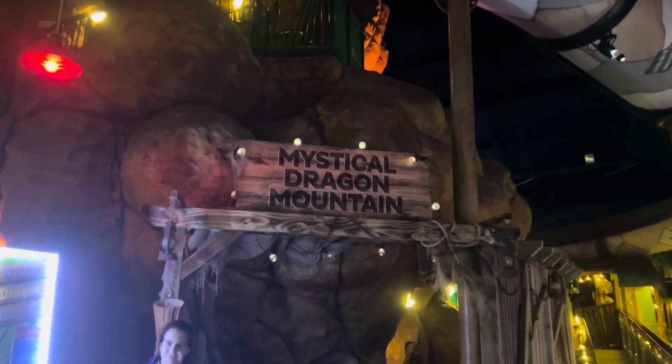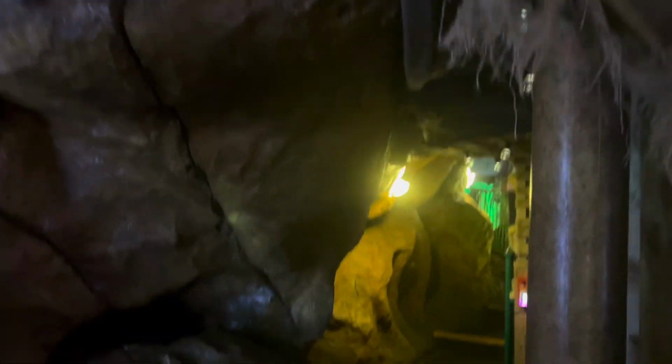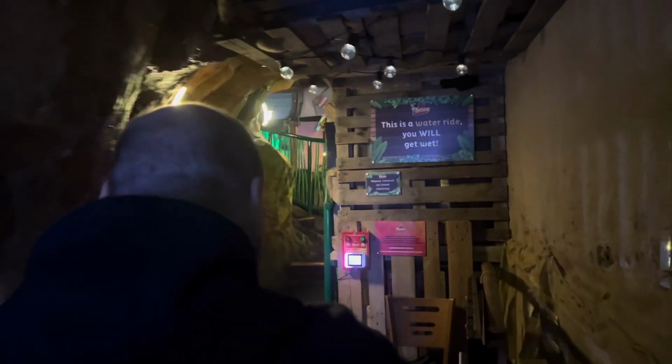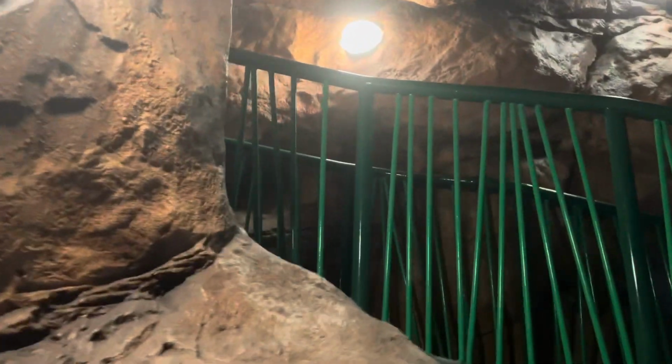We're going to hit up now the water ride of the day, Mystic Dragon Mountain. Making the long climb up Dragon Mountain. And we're coming back down that way. The wet way.